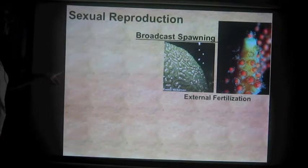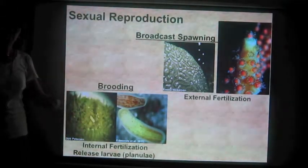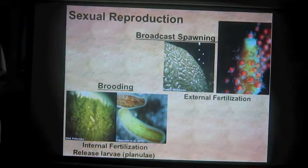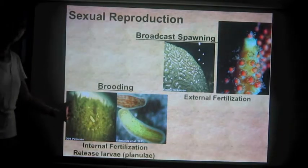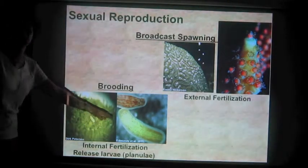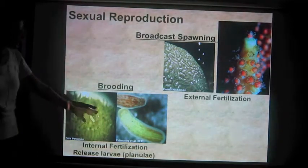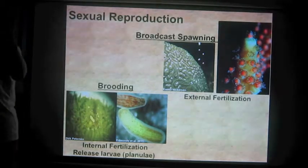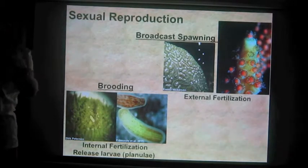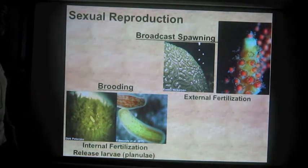There's another strategy for corals. Some corals brood their larvae, so the eggs are retained within the mother colony. The sperm fertilize the eggs within the mother colony. The mother colony broods the eggs and then releases them when they're planula. Many of these corals have planula that have symbionts within them. So the mother transfers the symbionts to the offspring and releases them with those symbionts. So that is internal fertilization.